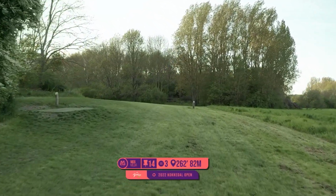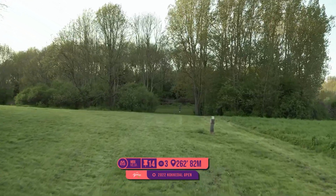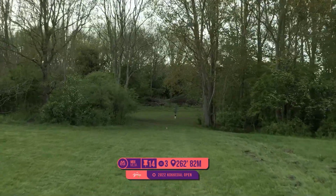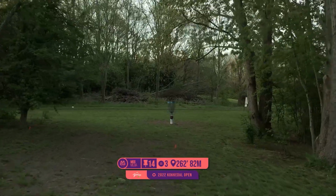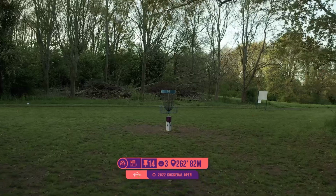Hole number 14, 82 meters. There's no secret about this hole. It's a straight shot. You have to place it in the middle. Once you're off to the left or right, these bushes are tricky. You might not actually have any chance to just pitch out. It is difficult. So make sure you drive straight on the fairway and hopefully into the basket.